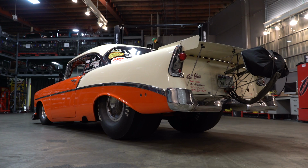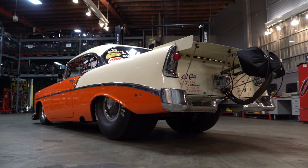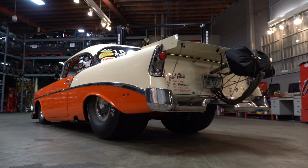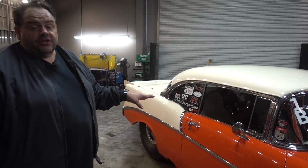Yeah, I drive the car. We throw our junk in there and we drive it to the next track. This is the factory color? No, this is a PPG Hugger Orange, and the white is a PPG Vanilla Shake. This paint's been on here since 2001.